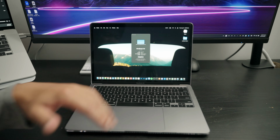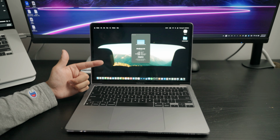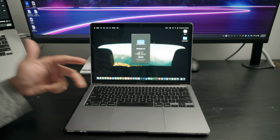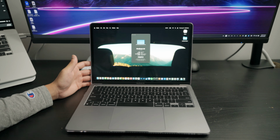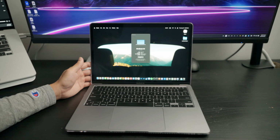I'd say if you ever plan on getting an M1 MacBook Air, you should get it. However, there's the biggest however: you need to make sure you have enough memory and you have enough storage. Now, I believe you can go up to 16 gigabytes of memory, which isn't so bad. I'd say that's pretty adequate, even in 2025.